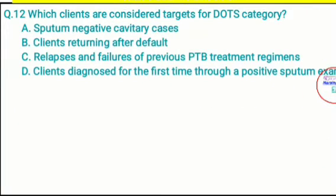Question number 12. Which clients are considered targets for DOTS category? Option A, sputum negative cavitary cases. Option B, clients returning after default. Option C, relapses and failure of previous pulmonary tuberculosis treatment regimen. Option D, clients diagnosed for first time through a positive sputum examination.